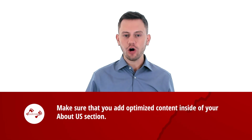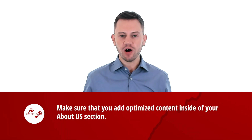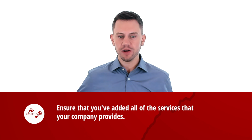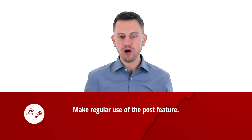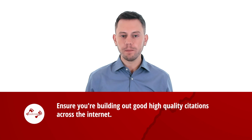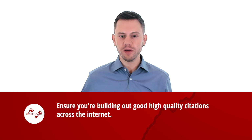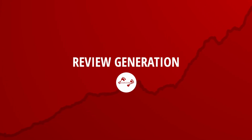Make sure you've added optimized content inside of the About Us section, and ensure that you've added all of the services that your company provides, as well as making regular use of the post feature. Another great tip is to ensure you're building out good, high quality citations across the internet to help Google trust your Google Business Profile. The next thing I need you to focus on is your review generation.